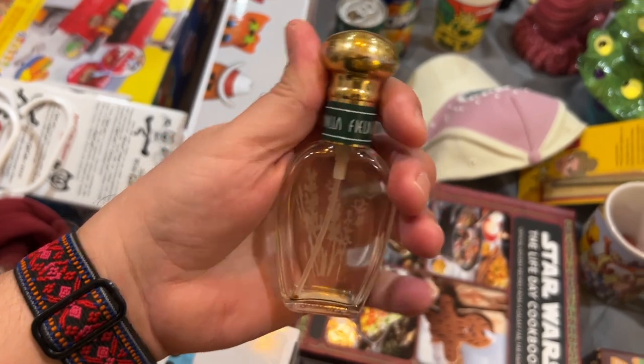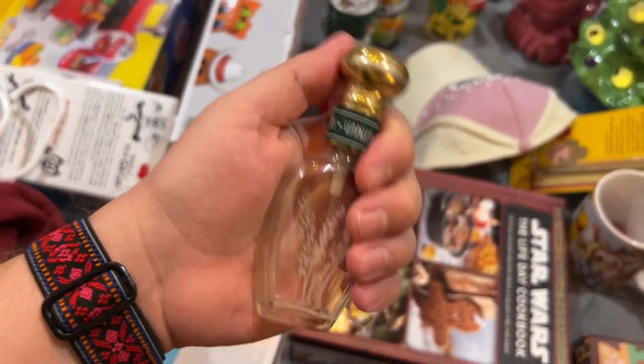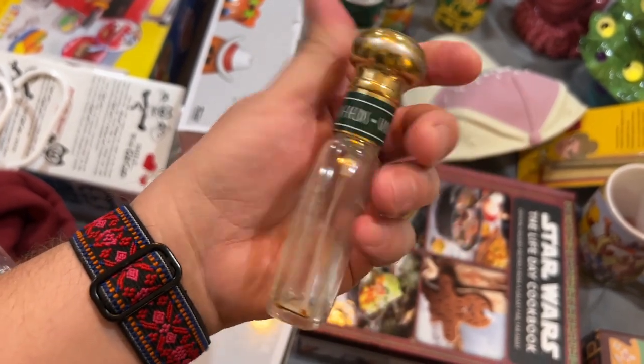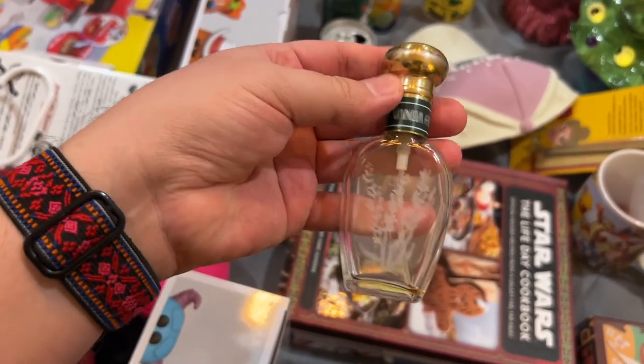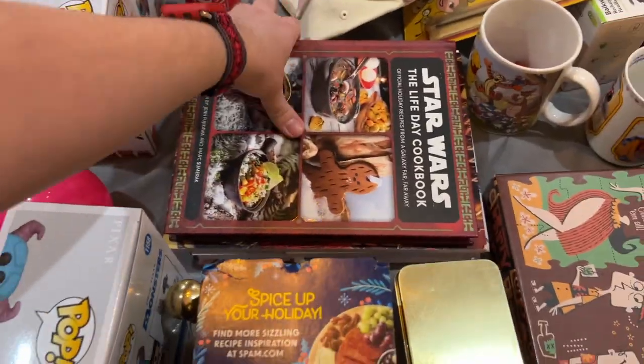My brother got this for me. I don't know where he found it, but my grandma used to wear vanilla fields, and it still smells like her, and I just like it. We like old perfume bottles and things like that. Very nostalgic. So, we are wrapping this up.